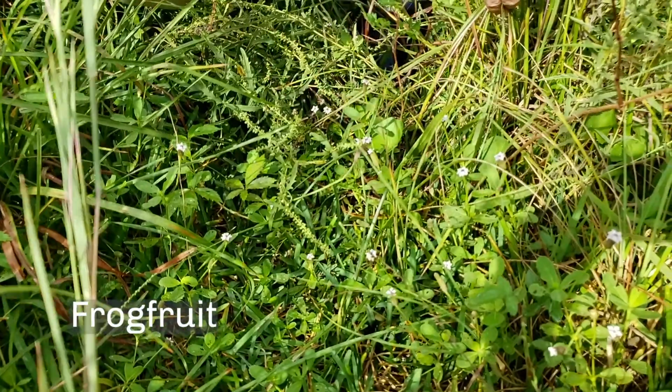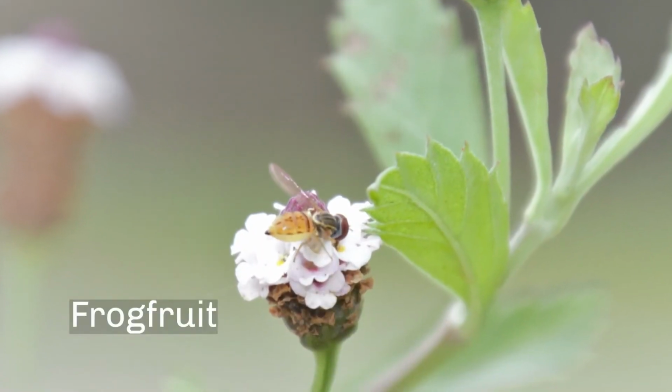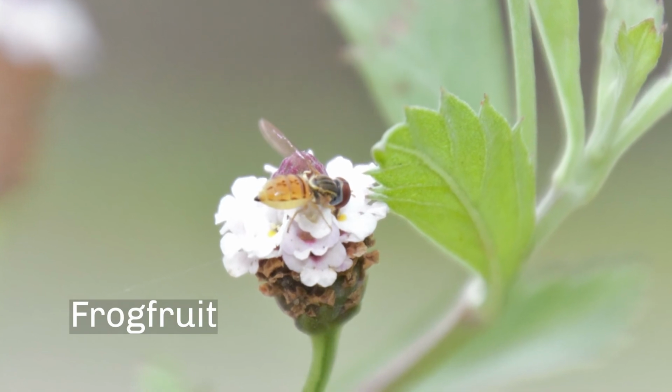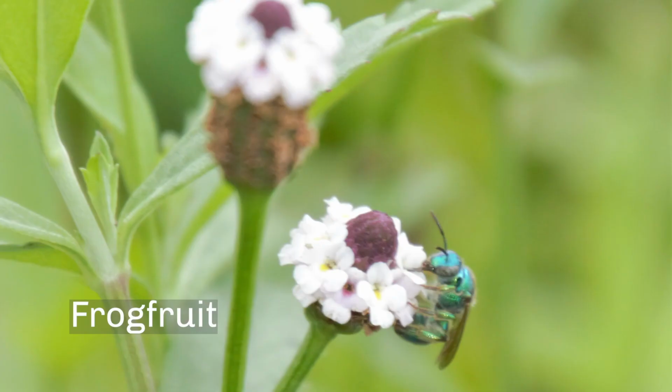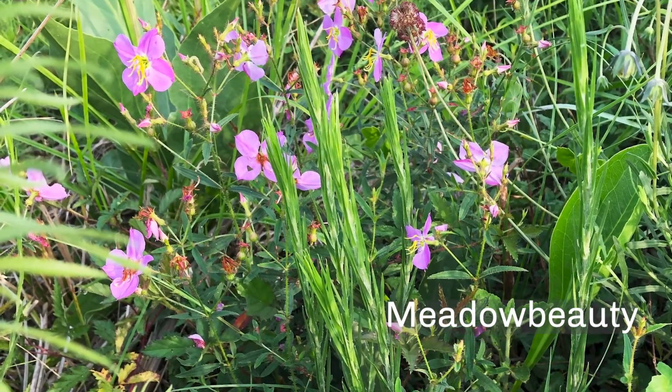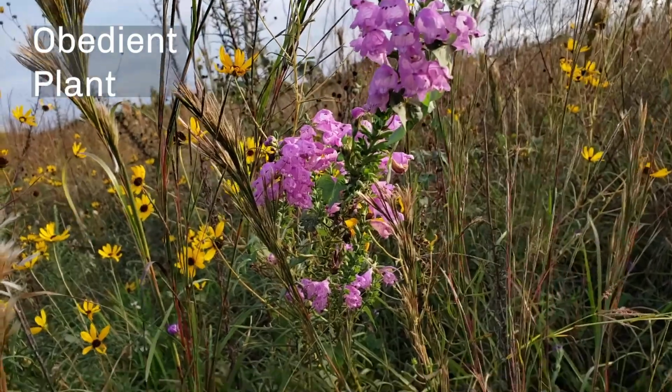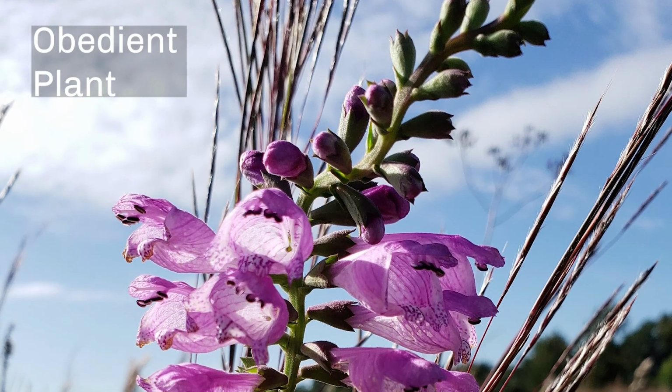This is called frog fruit. It is a really nice ground cover. It will work in your yard in a certain amount of shade. It stays low to the ground, and insects like it. Prairies aren't just gold. They also have pink and purple flowers. Sometimes they're a little more hidden, and you have to look for them.